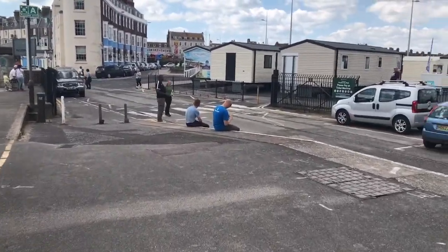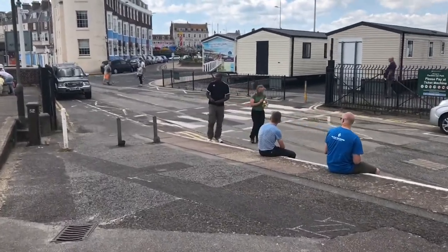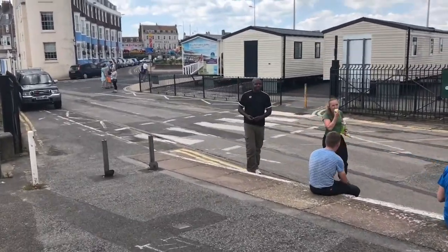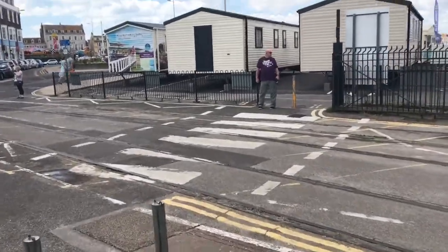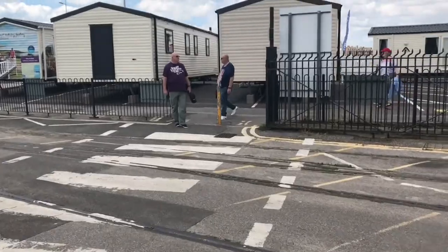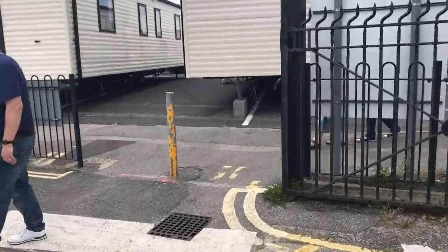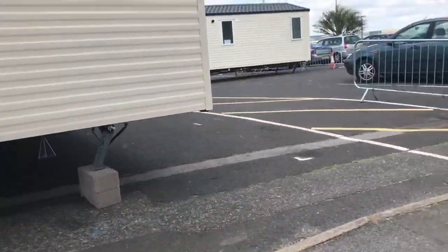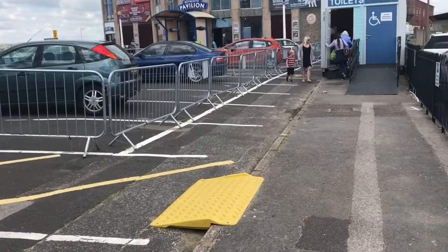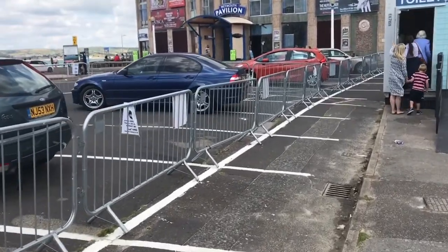They are selling caravans here on the Pavilion car park. Whoop. You see, the DJI Osmo would take all that out, all that bouncing around.